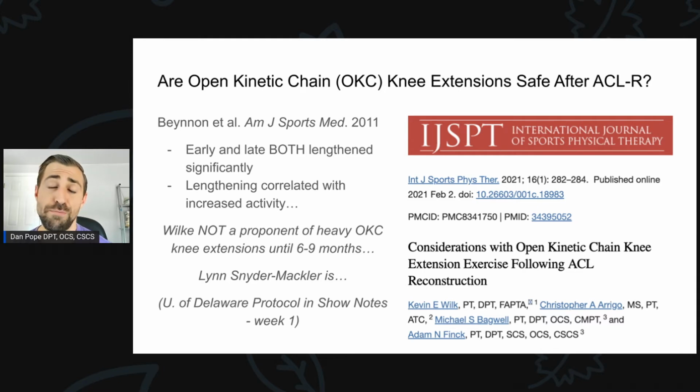And the issue is that they both actually lengthened over the course of time. Okay. And the thing is, the lengthening actually correlated with increases in activity, right? Which may not have been the open kinetic chain exercise that caused the lengthening. Maybe it was just they incorporated more activity in general, more plyometrics, more running, whatever it is. That places quite a bit of stress on the ACL. Might not have been the open kinetic chain exercises.